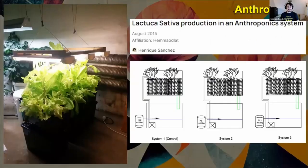So after my thesis, I decided that I would do, in combination with the NGO that I was volunteering at, some experiments to explore a bit more what is possible with urine in terms of hydroponic application. And here I operated basically these three parallel media bed type of systems where we added the urine and we would try to grow different things and test different things.